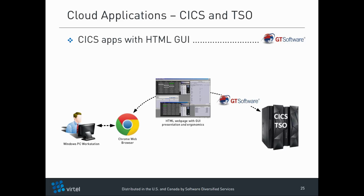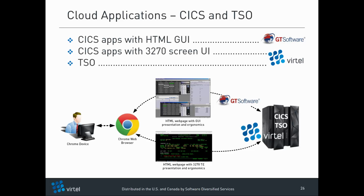Between 2002 and 2014, Fraikin front-ended some of their CICS applications with a GT Software GUI. Those CICS applications are now served as HTML pages rendered by the Chrome browser. In 2016, Fraikin had to deploy Virtel Web Access, a thin client browser-based 3270 terminal emulator, as a replacement for the TN3270 client applets that they had been using until then, because those applets didn't work on Chrome devices. Now, at this time, the 3270 screens of TSO and CICS applications that do not have a GUI front-end are also served as HTML pages, but with 3270 screen presentation layout and ergonomics. In effect, all mainframe applications are served through HTML web pages rendered by the Chrome browser. Mainframe applications are accessed via the web browser just as any other cloud applications.